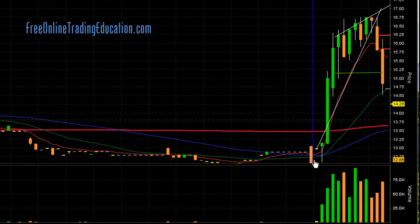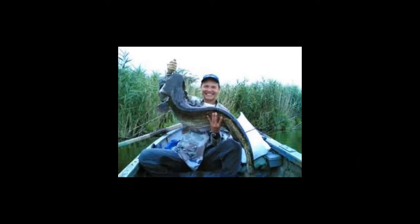Now let's go back and take a look at this whole run up from opening. This run up from opening right here all the way up to here was for 24%. But Mark, you only got 7% out of it. Only. But that takes me to our saying for today, and that is, remember that great fishermen, what do?